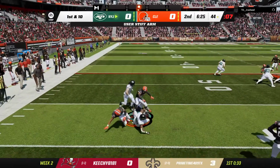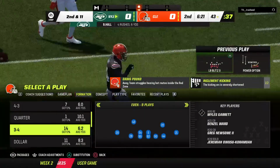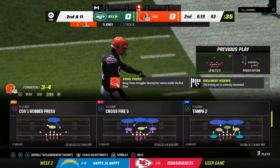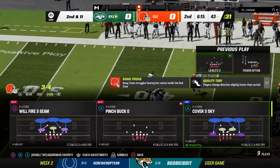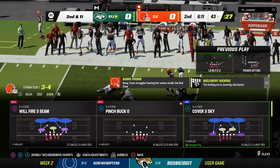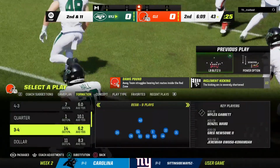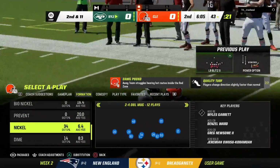First and 10. It's Hall. And the reinforcements come in as they're going to stop him behind the line. Officially, it's a 1-yard loss. That's going to bring up 2nd and 11. Well, that was not what you would call straight line pursuit for a middle linebacker to make this play. He's got to work his way through the clutter to get to the ball carrier on the outside, and he does exactly that. That's called avoiding the trash.